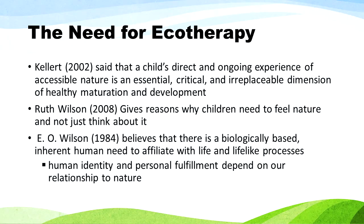Children also benefit from ecotherapy. Kellert in 2002 said that a child's direct and ongoing experience of accessible nature is an essential, critical, and irreplaceable dimension of healthy maturation and development. Ruth Wilson in 2008 gives reasons why children need to feel nature and not just think about it. And E.O. Wilson in 1984 believes that there's a biologically based, inherent human need to affiliate with life and lifelike processes. In other words, human identity and personal fulfillment depend on our relationship to nature.